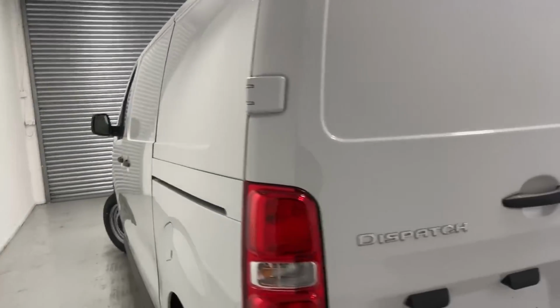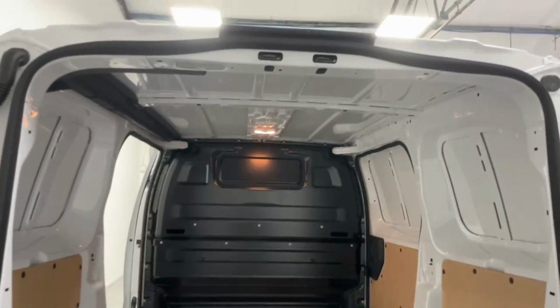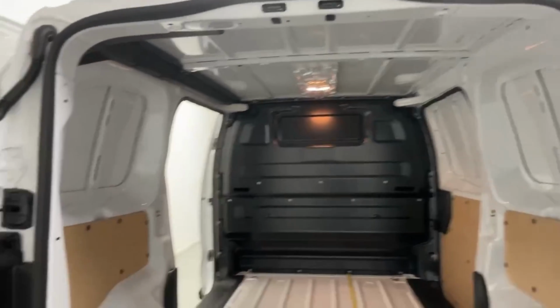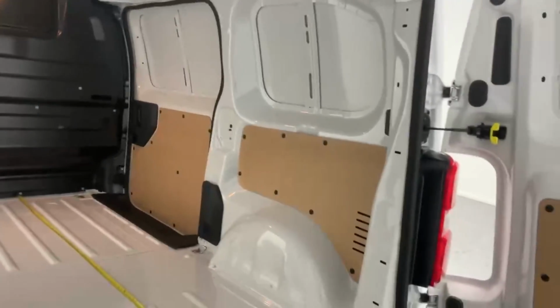Let's take a look into the back now. The vehicle comes with a full metal bulkhead and lighting fixtures over the roof lines. You also have wood ply lining over the panels to protect it from wear and tear.